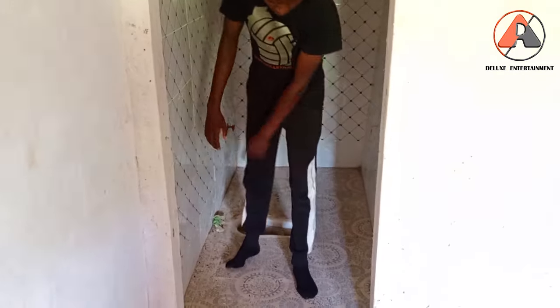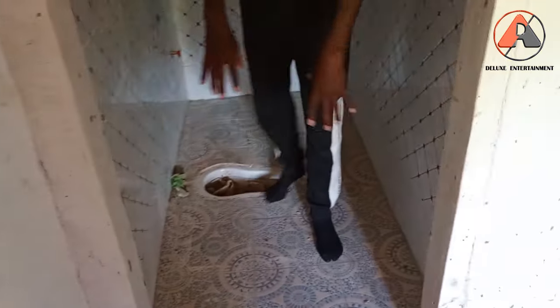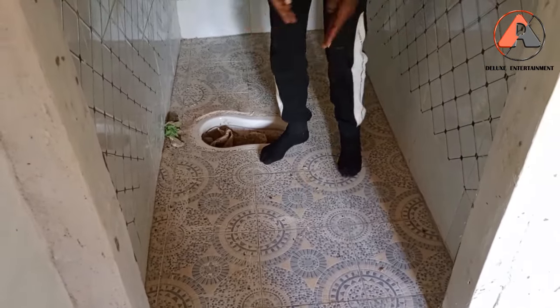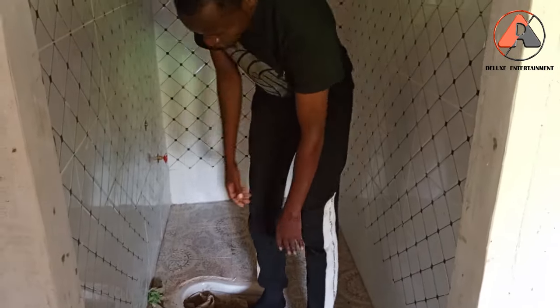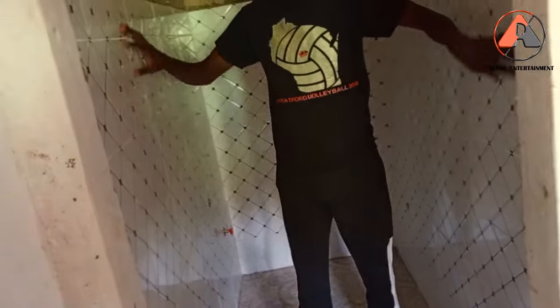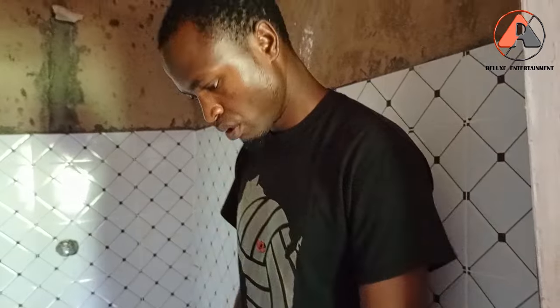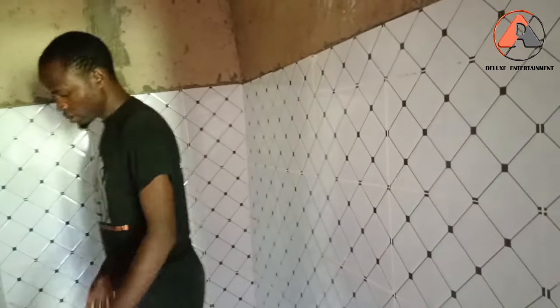The toilet tiles are blue and green, blue and green and white, not the normal ones. The walls are waterproof in these styles. And it is big, someone can wash clothes here, relax, brush their teeth. It's big in this house.